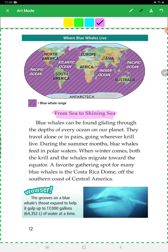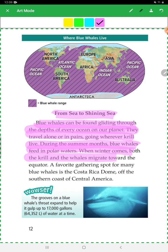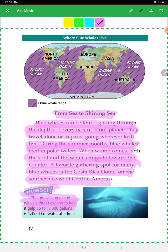From teeth to shining sea. Blue whales can be found gliding through the depths of every ocean on our planet. They travel alone or in pairs, going wherever krill live. During the summer months, blue whales feed in polar waters. When winter comes, both the krill and the whales migrate towards the equator. A favorite gathering spot for many blue whales is the coastal region from the southern coast to Central America. Wowzer! The grooves on a blue whale's throat expand to help it gulp up to 17,000 gallons of water at a time.